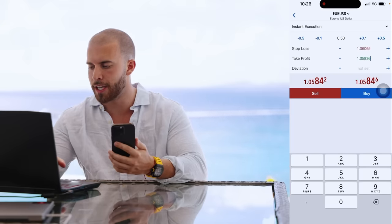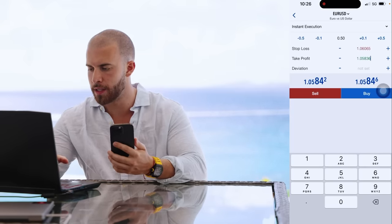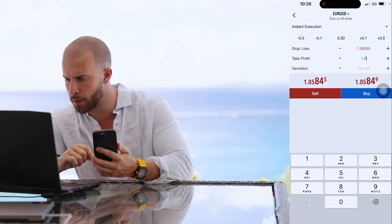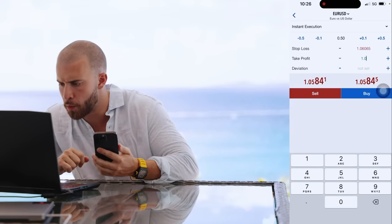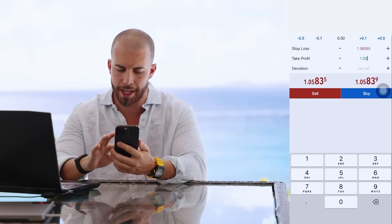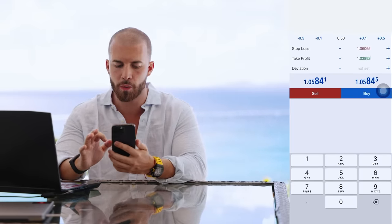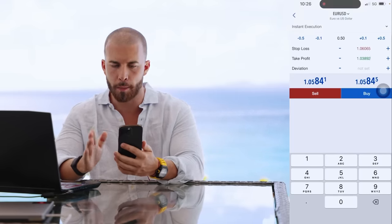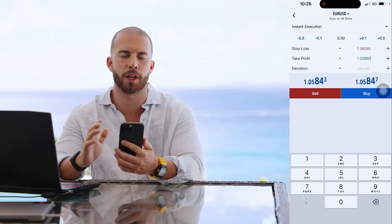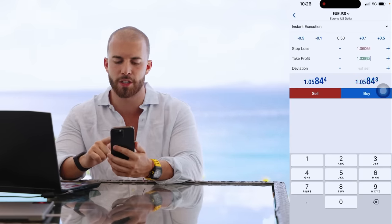Then next is going to be our take profit, and our take profit is going to be this line right here, which is going to be 1.03892. And now we click sell or buy. Obviously, we know that the majority of the market is heading to the downside, so we're gonna simply take a sell position on this trade.